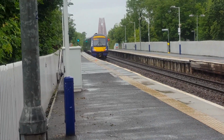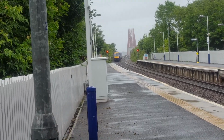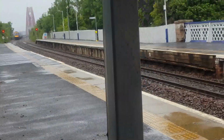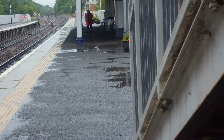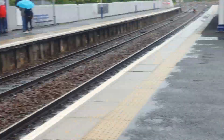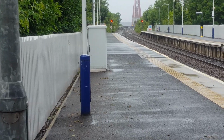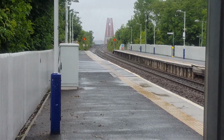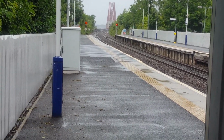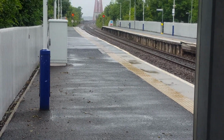And there's 170475 getting along to Inverurie. Oh, well, that other turbo's down there in the sidings. I actually thought that was it, to be honest. But, no, I was wrong. And that's running about 2 minutes late. So then, that's at Dalmeny UPL. Then, that other turbo anyway.